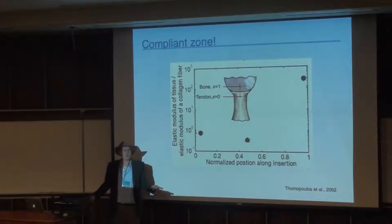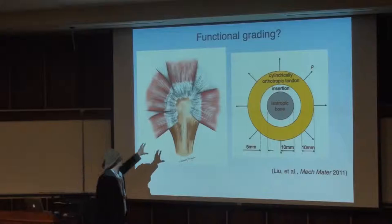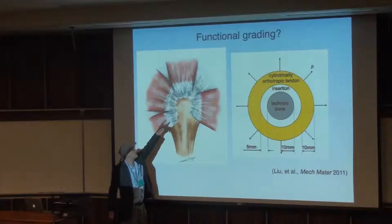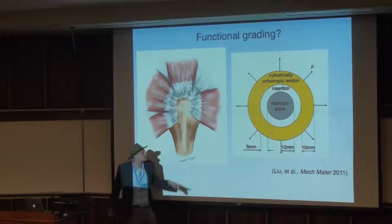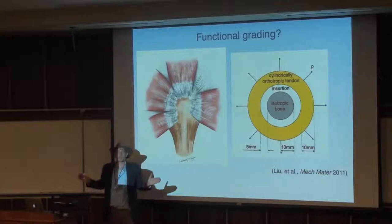And just kind of to give a back of the envelope understanding of why this might be useful, we looked at this highly idealized problem. So we took this tendon to bone attachment, and then just idealized it in an axisymmetric way. And then this is really only a valid approximation for kind of at the middle of the supraspinatus tendon, which is right at the top. So there's this layer of tendon, which is cylindrical orthotropic, this blob of bone, which is isotropic. And then in between, we just let material properties vary however they wanted to. So we ran an optimization study.